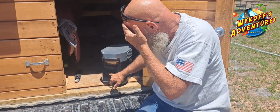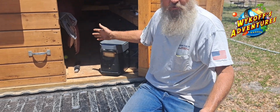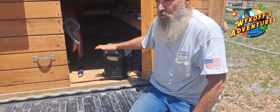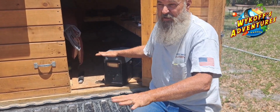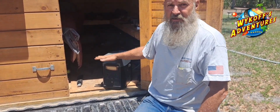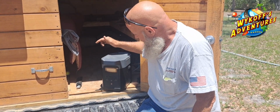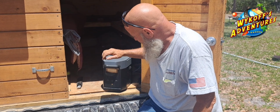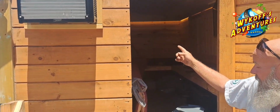You can add solar to it. Yep, it's meant to be hooked to solar or not, either way. This will keep your refrigerator at home charging at least 24 hours, the way this thing sits fully charged, if the power goes out. Wow, amazing. And right now it's running the AC and the lights that go around.